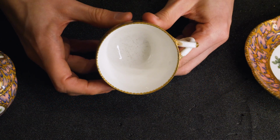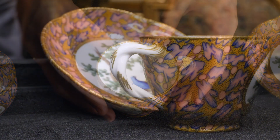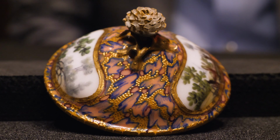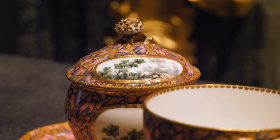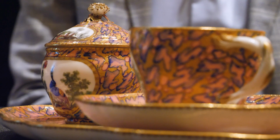Round, hollow elements such as the cup and the sugar bowl were thrown on the wheel. The cup handle and the tray were molded, and the flower knob modeled by hand. A worker known as the repareur would finish the pieces, adding all the details and making sure that the final shape followed the original model.